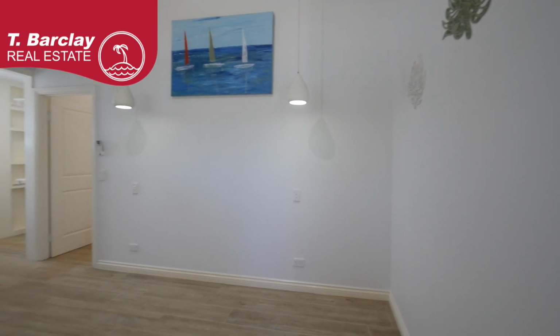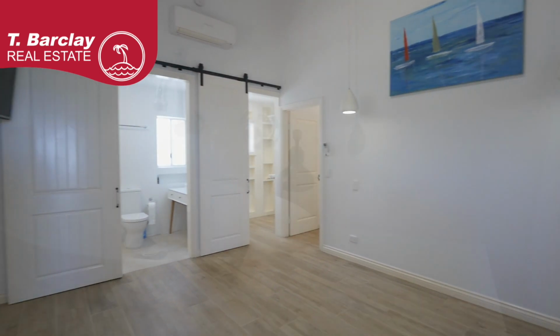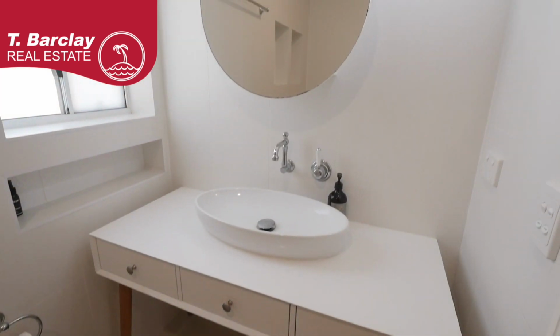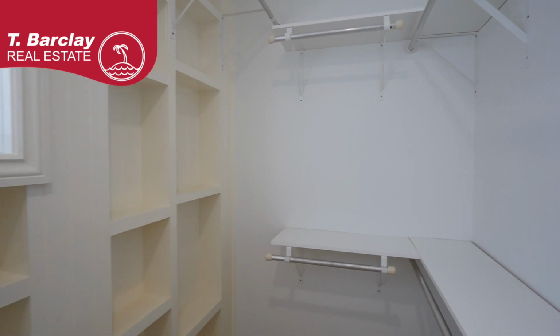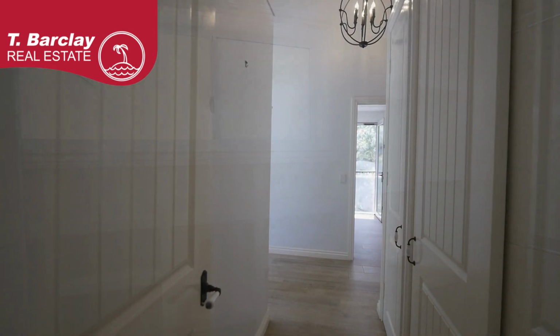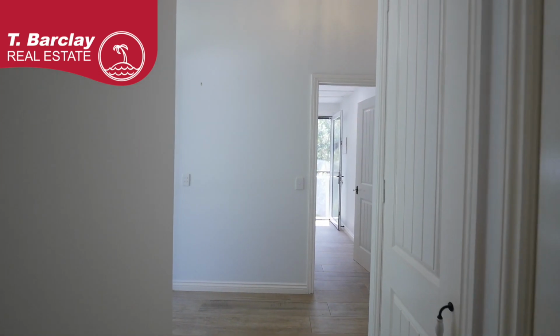The master bedroom has an ensuite, beautiful fittings and a large walk-in wardrobe. With various cupboards for storage throughout the home.